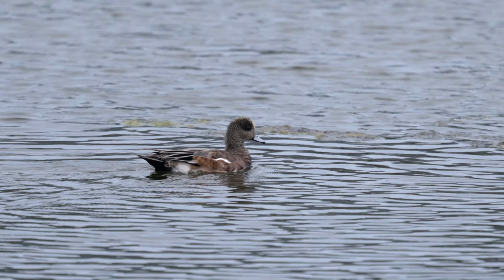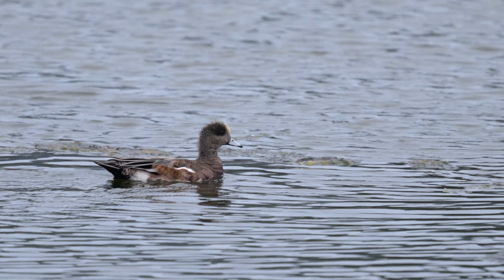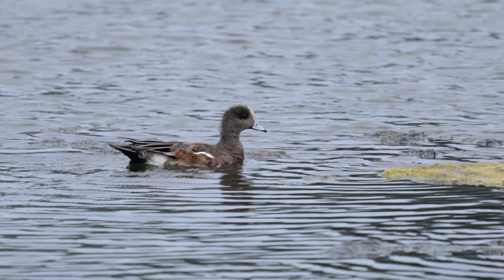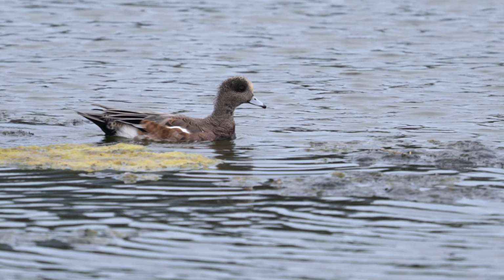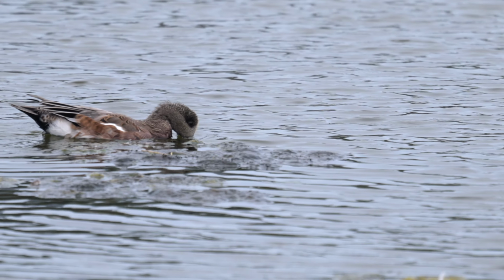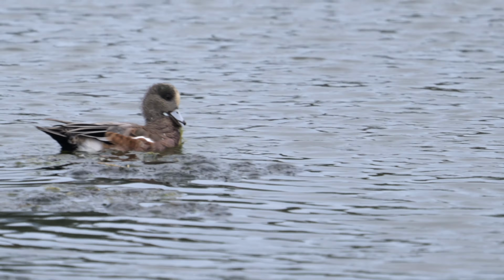American widgeons are dabbling ducks that can be found throughout North America. They have been known to follow other diving ducks to steal away their food, leading them to sometimes being called robber ducks or poacher ducks.